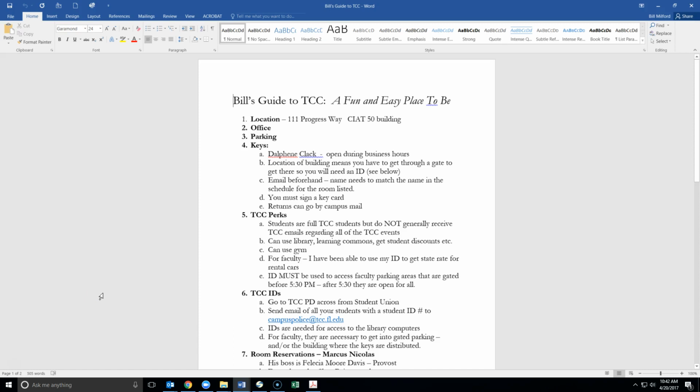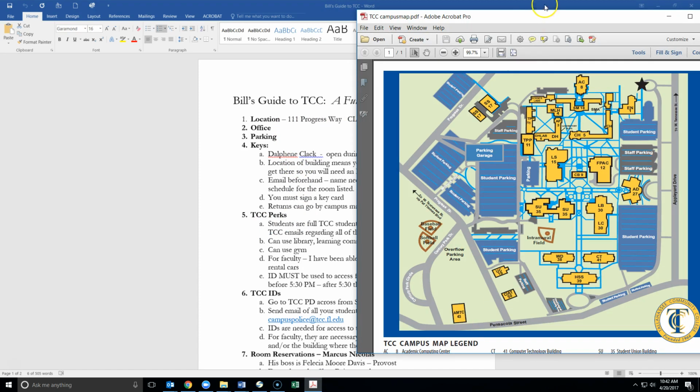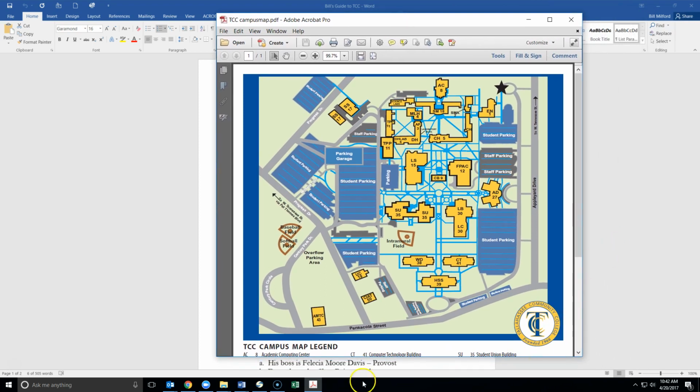So, number one, where's our office building? The TU at TCC office building is at 111 Progress Way, which is the CAT 50 building. So when you get onto the TCC campus, to orient yourself, here's Appleyard. Down here is going to be Tennessee. So you go on Appleyard, take a left on Pensacola, then turn on Progress Drive or Progress Way, and right here is the CAT 50 building. Right here is the University Center.